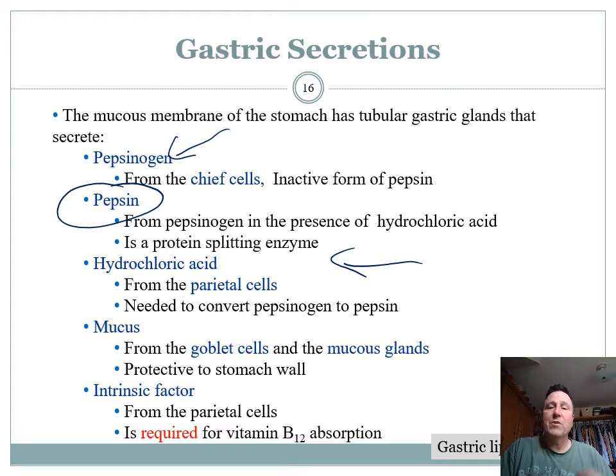Remember angiotensin, the hormone that makes your blood pressure go up? In the blood, you had angiotensinogen, which is going to be converted into angiotensin to get to the active form. So kind of similar. Pepsinogen is made in the cells where it's safe. And then once it gets into the acidic environment, it's like taking the pin out of a grenade. Then it becomes dangerous. It's ready to go. It's ready to break up proteins. And the pepsin will actually help break up more pepsinogen. So it's kind of like a chain reaction.